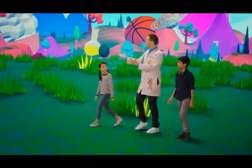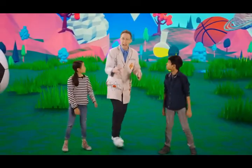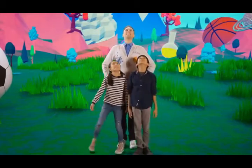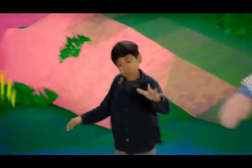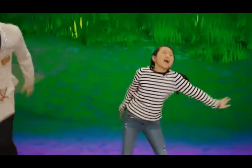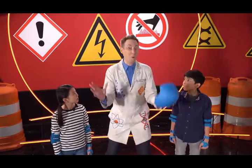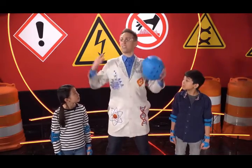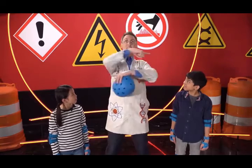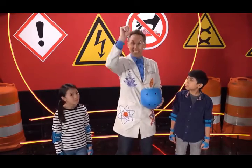Nice. We know that a force is a push or pull and that it can change the motion of things. Now let's go back to the lab and do an investigation. All right, we learned that forces make things move, but they can also be strong or weak, and they can go in different directions. To help us learn about that, we're gonna need a volunteer.